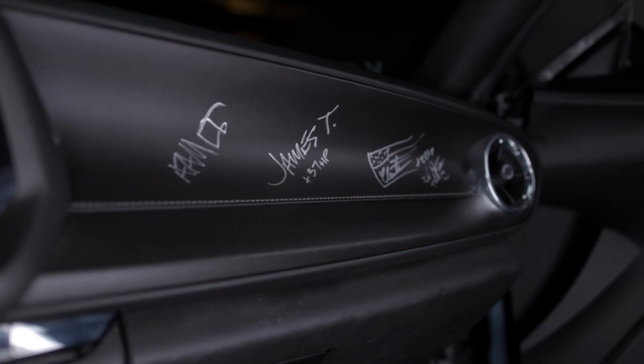Now, another thing on the dash is the signatures. The signatures are quite cool. He does have signatures on this car, which he asked us to signaturize, so there will be a modification to the car after the video.